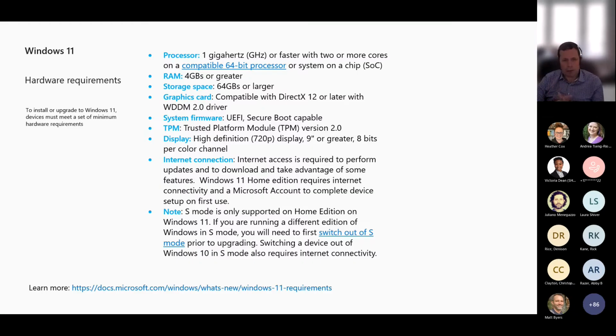So let's talk about the hardware requirements. And this is probably going to be some of the biggest changes that we've had in Windows. The biggest one, a lot of you have probably seen, is the presence of the TPM chip. This does need to be TPM 2.0 or higher. When they were testing Windows 11, we were trying to improve areas of security, so the presence of a TPM chip does need to be there.